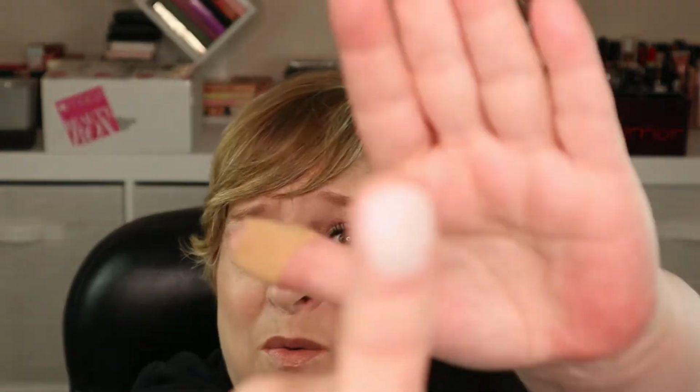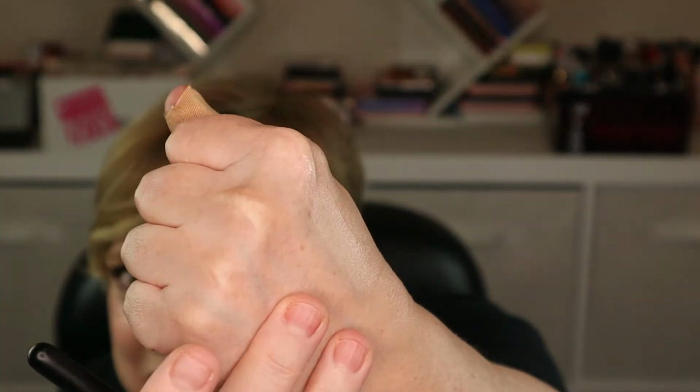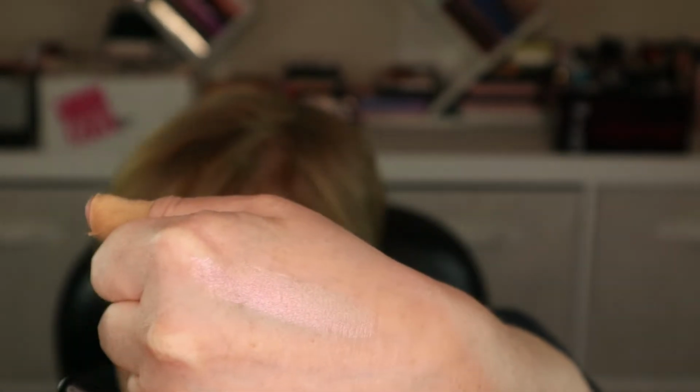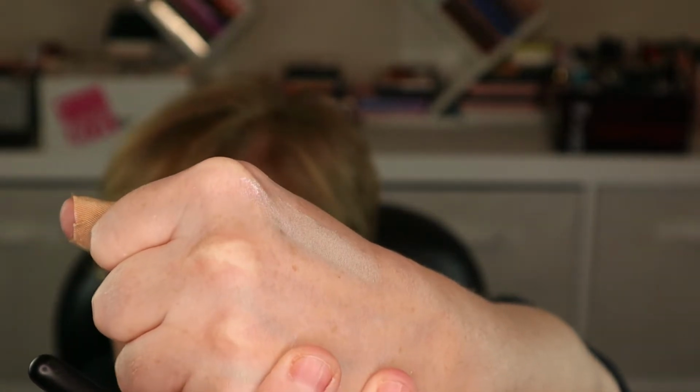All right, let me grab a brush and let's put some on my face. Let's do a swatch first. That's what she looks like. Whoa. On my finger it looked really white. On my hand here on camera it's looking white. It's like duochrome. In person it looks pink. Can you see it's pink and then kind of white?